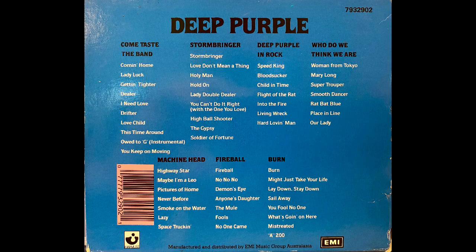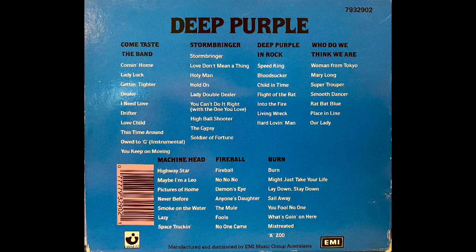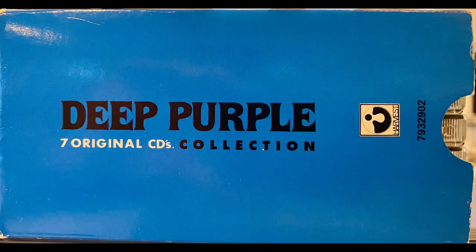On the back, you got the song titles for each disc, barcode, and so forth. No year on this thing. We got manufactured and distributed by EMI Music Group Australia, or actually Australasia. So I hadn't noticed that earlier. I guess this dates this one, the 1988 version. All right, so there you go. Just learned something myself. Up on top, just like it is on the side, that was the spine, and same as the top. Nothing on the bottom. That's the only one you got with nothing on it.